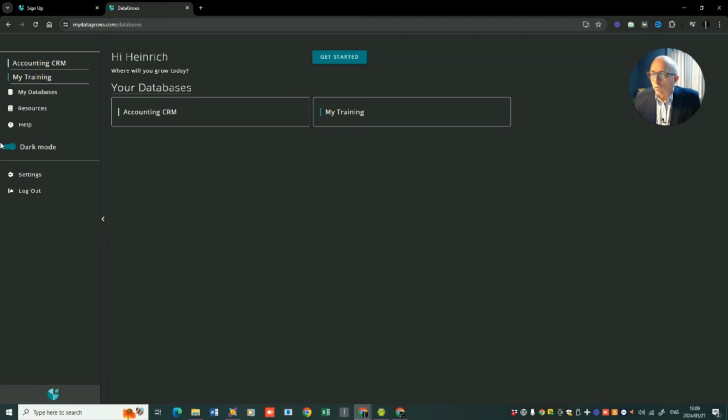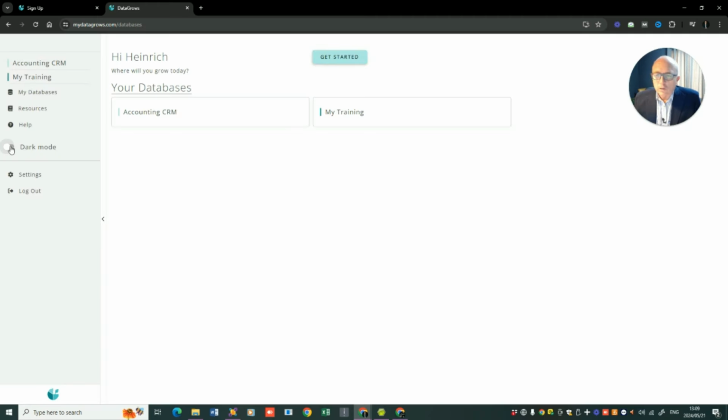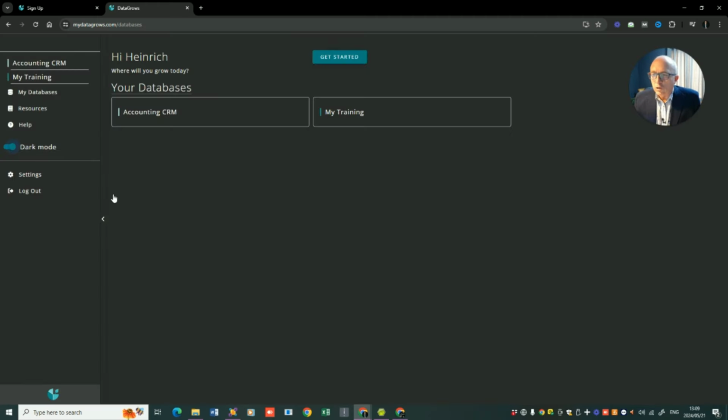The first thing that I normally like to do is, you've got this little toggle switch where you can switch on your dark mode. I like working in dark mode, so that's the first thing that I would personally start with. You'll see that with your databases, you've got two. You've got your accounting one, and then the second one is your training module.